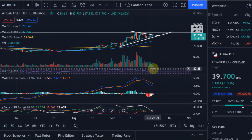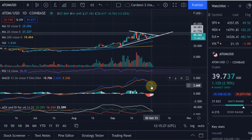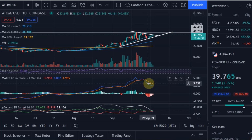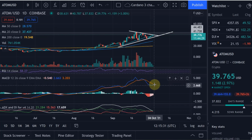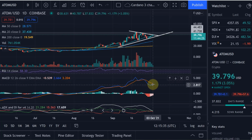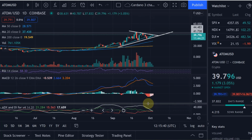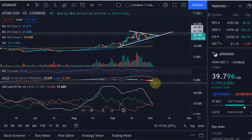The MACD line made a bearish cross here a week ago, but we are still below the zero line, and we might be due for a trend reversal to the upside, because we were on our way down, but it looks like we're getting horizontal now and will potentially move up. So we might be seeing a bullish cross here in the next few days.